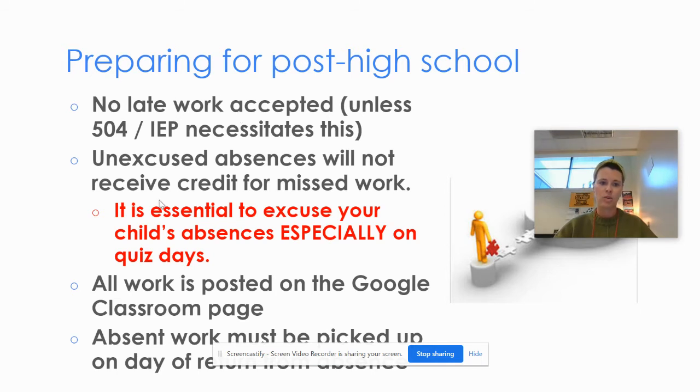Unexcused absences will not receive credit for missed work. It is essential to excuse your child's absences, especially on quiz days, so that students can make up that missed work and earn credit. Any work from unexcused absences, I still encourage students to complete, and I will provide feedback on, but it will not earn a grade.